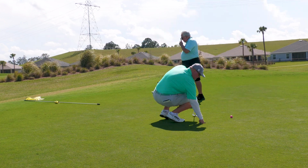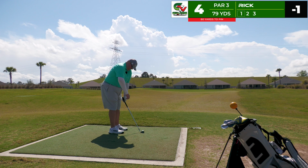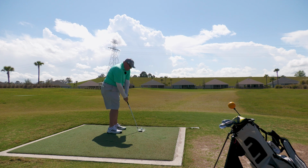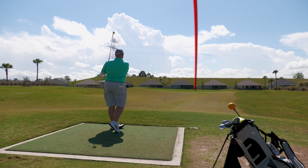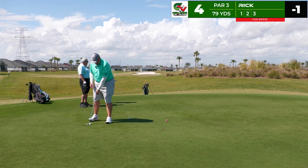Good putt. Now we're over on the fourth tee, 79 yards to the center, but 80 yards to the pin. I've got a sand wedge in my hand. Looking to stuff another one in there close. Really wet strike, but still good. Tracking all up and down, eyes looking at the ball. Go in the hole, go in the hole. Oh my God. This one is about 5 feet for birdie.